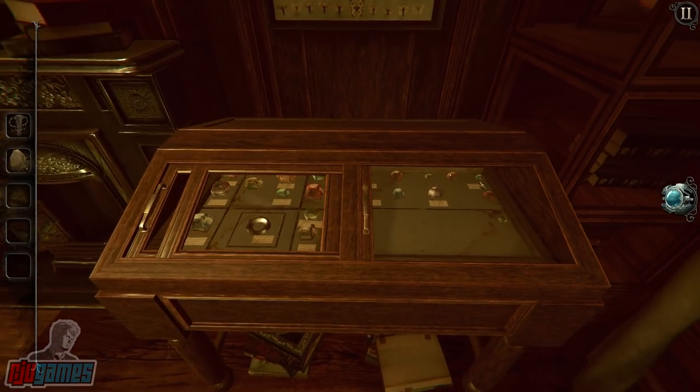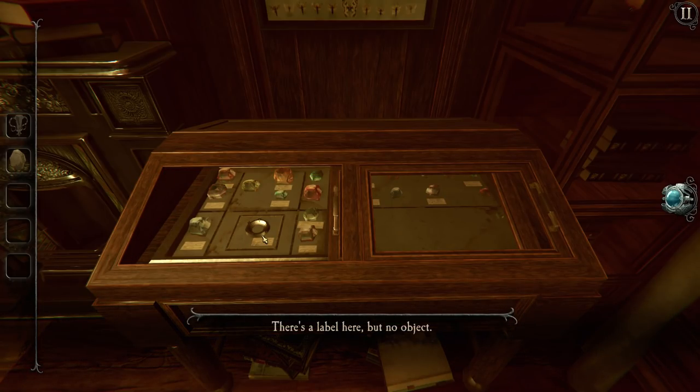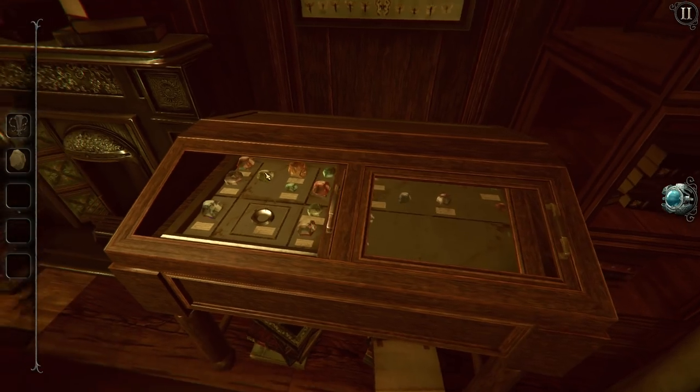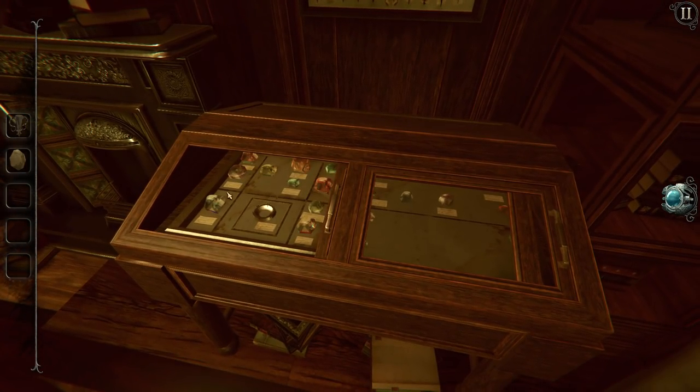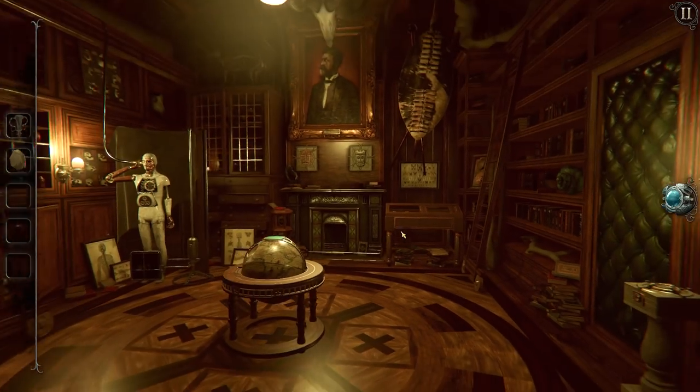Looks like there's some really prized possessions in there, some really valuable treasures, but okay, hang on, there's a label here, but there's no object. Something's missing there. I just want to steal the crystals and the jewels. Yeah, okay, alright, fair enough. We need to find that, apparently.